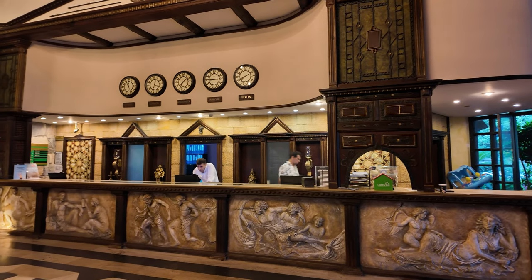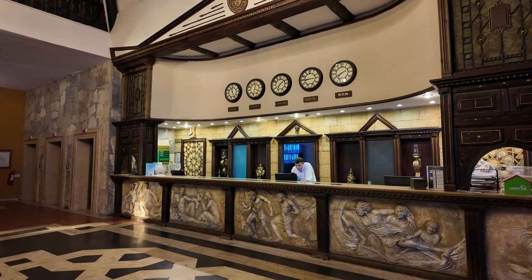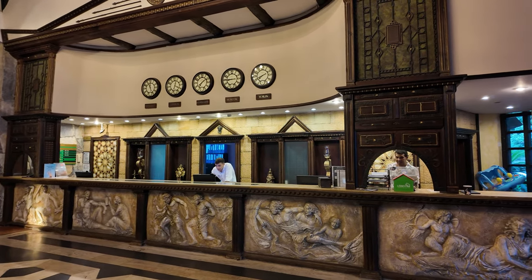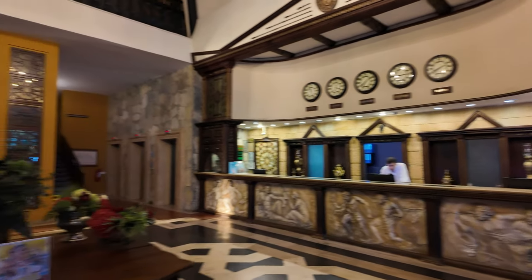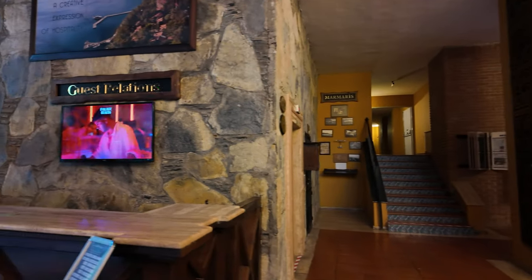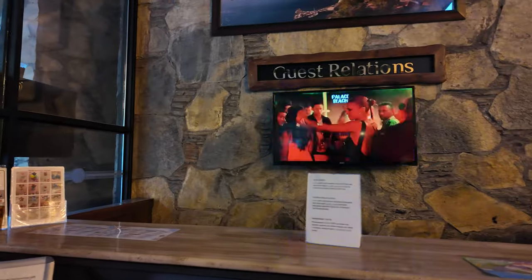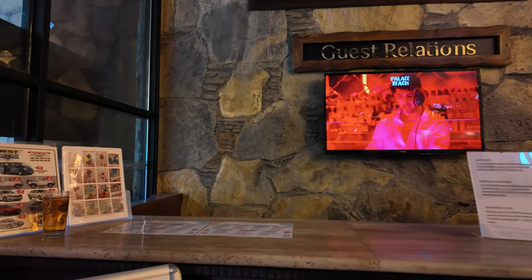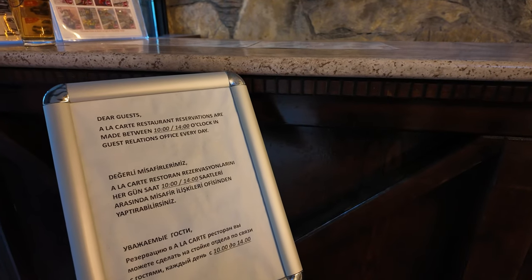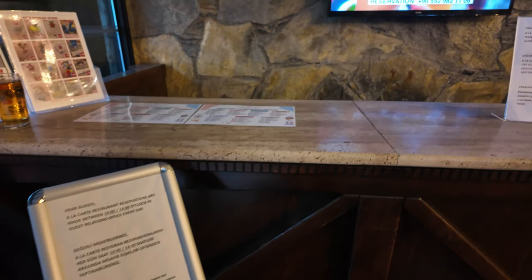Not only check you in, but give you your wristbands that allow you all access to the all-inclusive plus facility that is here. This is where you can get your key cards changed. You can ask for any inquiries and also meet your rep should you be with a package holiday. But in terms of other situations, there's guest relations here. They can give you an idea of the a la carte restaurants that are on site. There's presently four, and a la carte are required to book in. You can make your reservations to go into the a la carte restaurant between 10 and 2 every day.